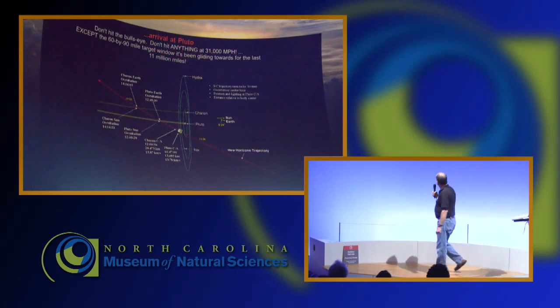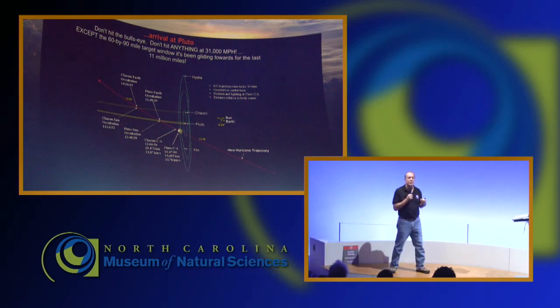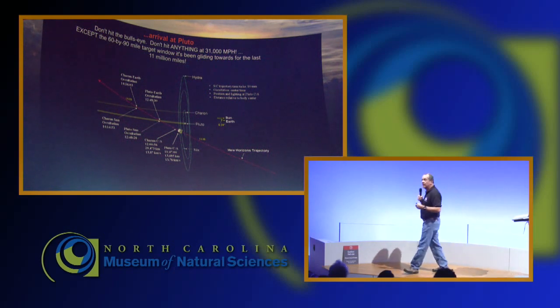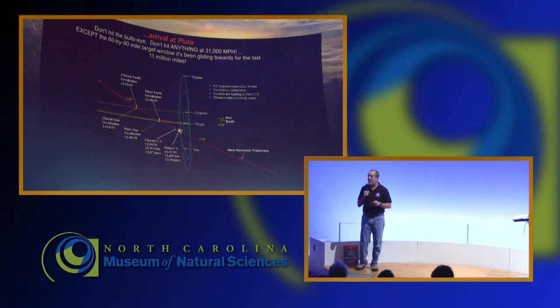Arrival at Pluto. Pluto was oriented like this. The trajectory comes from here, so Pluto is going that way. So Pluto and its moon systems were oriented towards the approach of the New Horizons spacecraft like a bullseye, like a target. Well, you don't want to hit the bullseye, because that's Pluto. You want to fly by and do other things and take pictures on the other side.